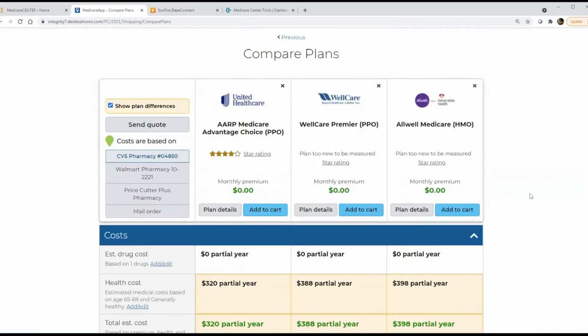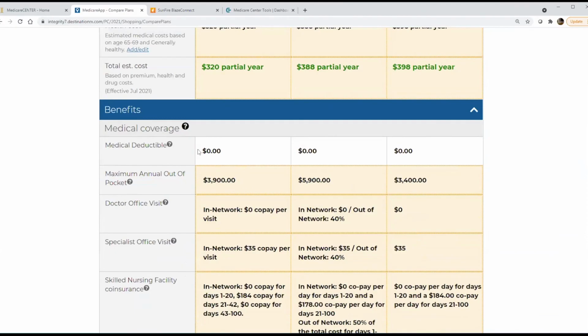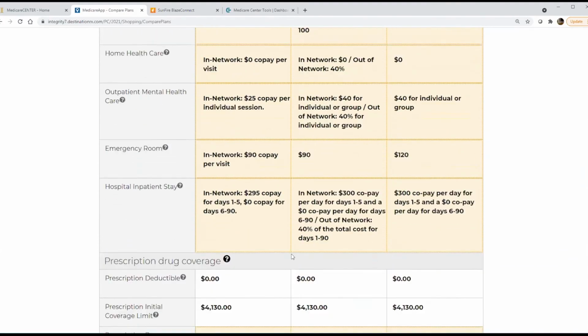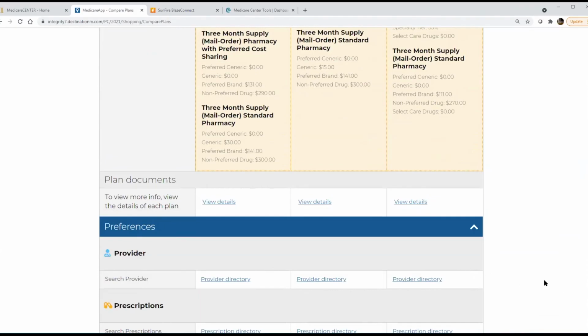You can send this to your client. So if you have that client that wants to see all their options, you can send them these 3 and it'll look just like this for them. And that's just sending them the quote. Once again, it'll show all the details for every plan and the differences between them.